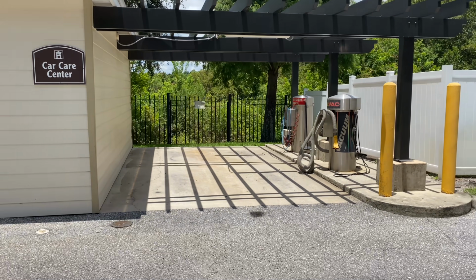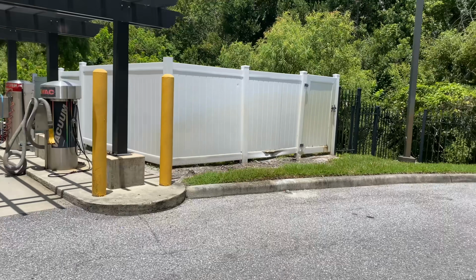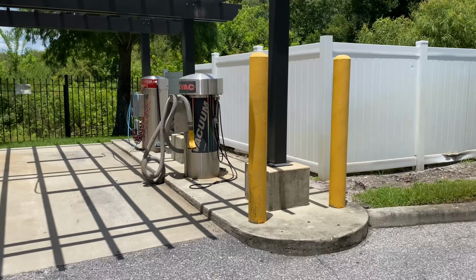Like, I have never heard of anybody getting shot. And here, you don't see people out here selling drugs. Like, it's very, very peaceful. This is a community you can send the kids outside to play, and you ain't really got to worry about nothing happening to them. Also have a car center. So if you live over here, you can come over here and vacuum your car, wash your car, and it's pretty cheap. I think the vacuum is only like 50 cents. Let me see.